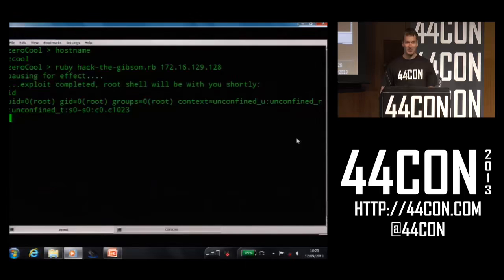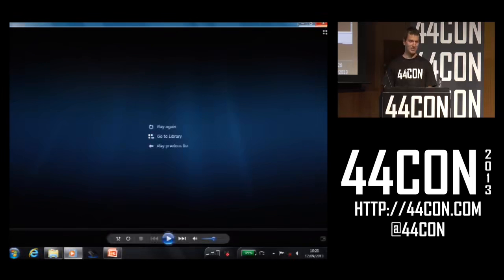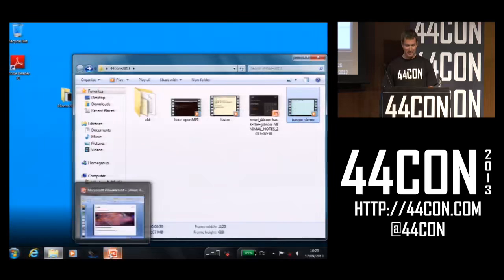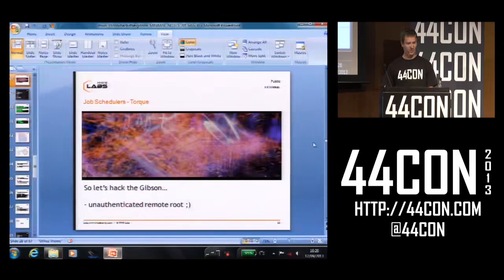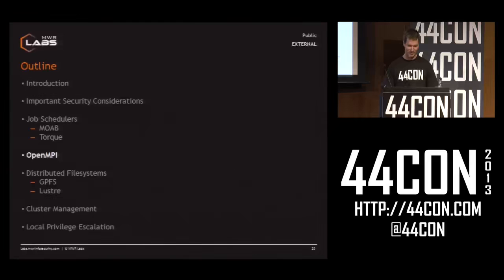We've got a nice root shell on the Gibson just by firing the exploit at it. So we can do what we like. We can cat the shadow file, or we could read the garbage file if you're a Hackers fan. So basically there you go. We've got unauthenticated remote root on a supercomputer, which I think is pretty cool. And also from the most unauthenticated perspective we could be. If you've seen that and you're concerned about your systems, come and have a chat. I'll tell you how to patch it.